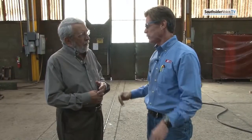What we do on something like that is we make sections, because we can only lift 120,000 pounds in here. We'll make two or three sections, and then we will mate them. We'll bring in outside cranes and mate them to get the final unit.